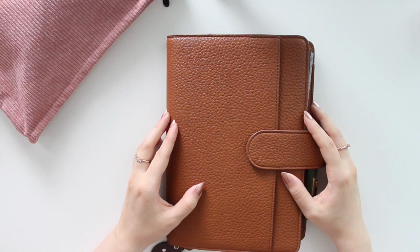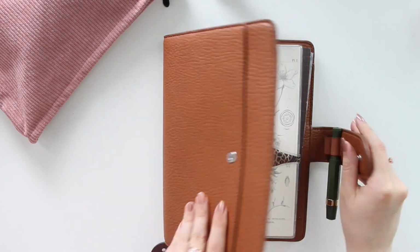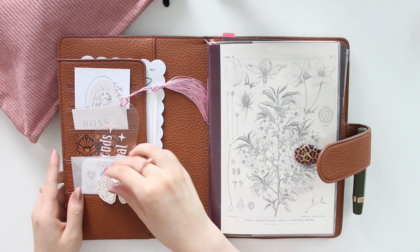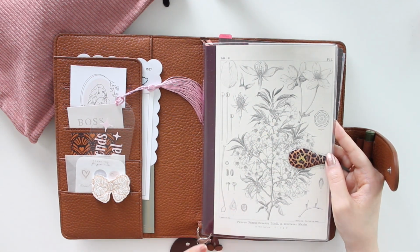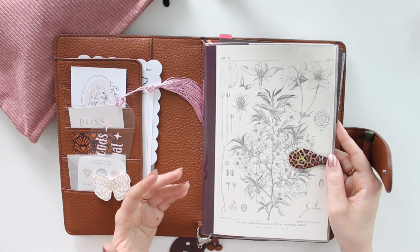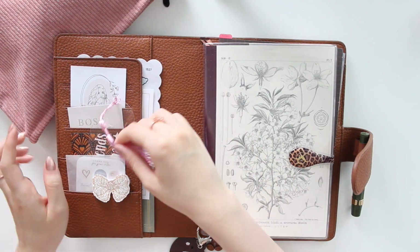So I'm still using the same cover from Aura Stell. This is the Aerie cover in the classic brown, and I just think that it looks really nice with the current notebook that I'm using. This is a Hobonichi grid notebook. It is the one with the beautiful botanical cover on it. I really like this size for my reading journal because I feel like I have enough space to write all of my reviews. So in here I just have a few stickers.